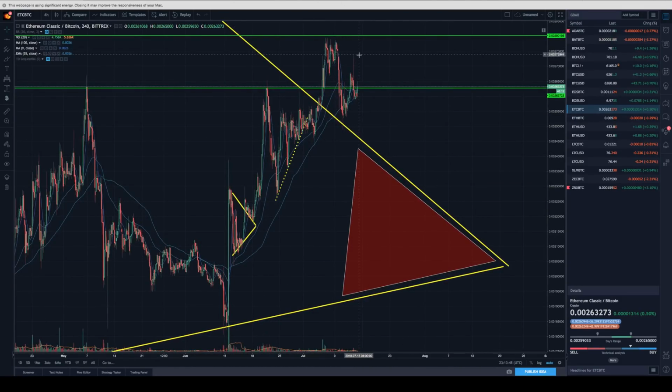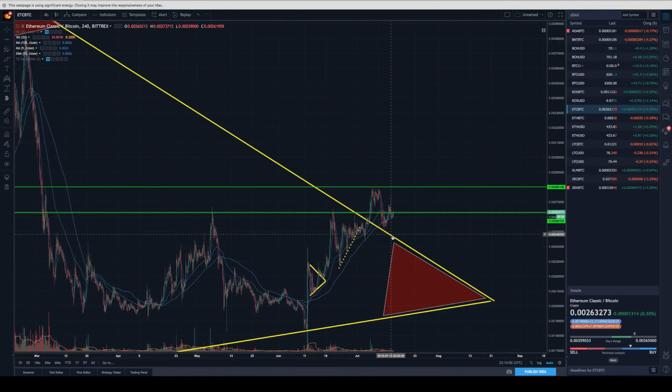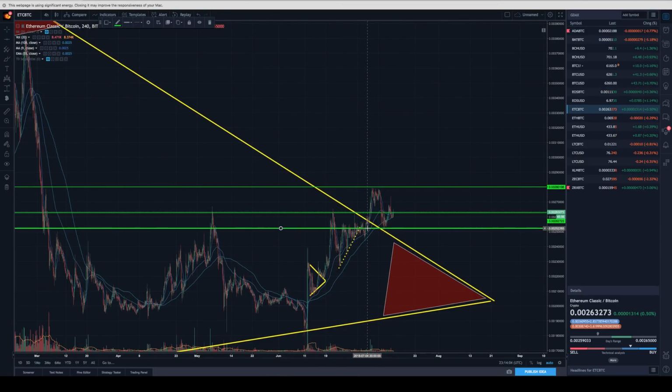This is the 4 hour. Nasty wick right there, trying to basically continue to hold. We might test our support line one more time. Remember, this is support. Now it was resistance, now it's support. So it's fine if we hold our support here. We just don't want to put in a lower low. So we want to hold this area here.